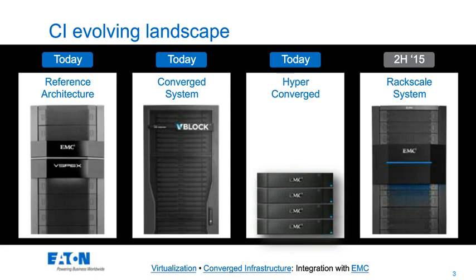The third type of system is what we call hyper-converged, and hyper-converged is exactly what it sounds like, right? It's the traditional server, switch, storage, converged into a very low-profile form factor. In our case, our hyper-converged solution is called VSPEX Blue, and VSPEX Blue is a 2U appliance, and it's got a number of different blades within that 2U appliance, and you can scale it out by adding additional appliances into the cluster. And we'll talk about that in a few minutes.